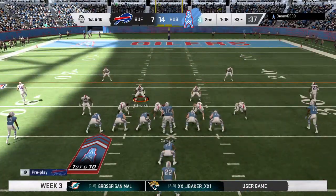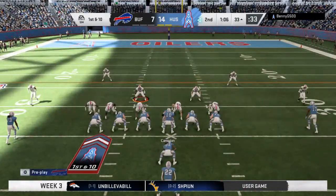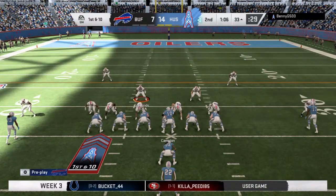Come on, baby. Come on, let's go. Alert. Hey, lock it. Alert 3. Watch the twist. Watch the twist. No. Off. Check.